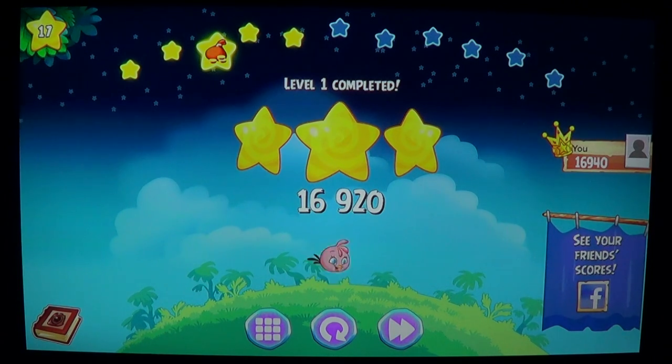Now, because I am on one of the first levels, you don't see it, but usually the stars at the top will actually advance and light up as you get stars. And you've seen that one of the stars has a bag of money. Basically, by advancing through the stars, you get bags of coins that help you go through the game without having to do any purchases if you want.